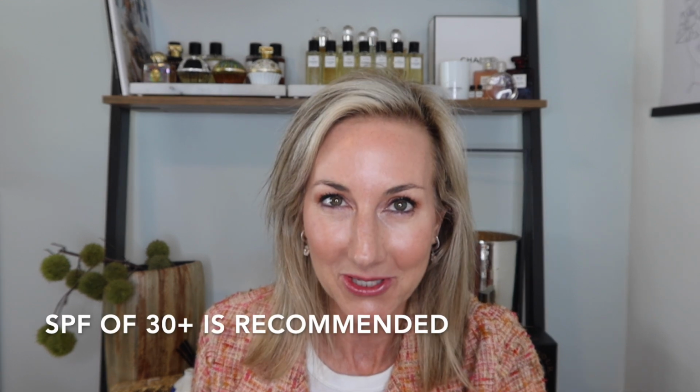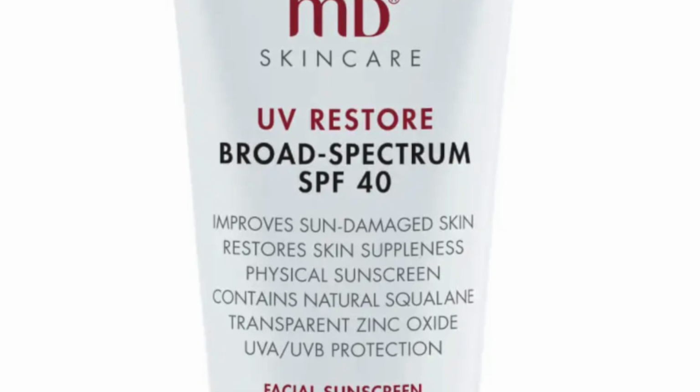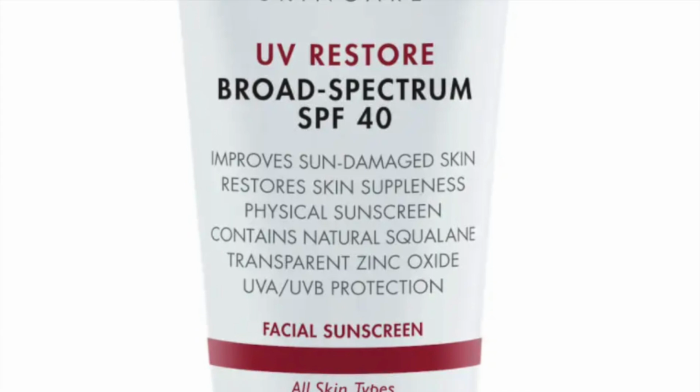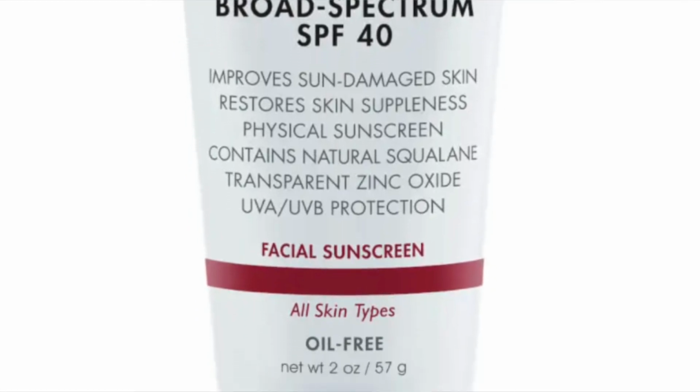I personally find that my skin tends to like physical sunscreens better, but I can do a mix of both as well. The key is to just find a sunscreen that you enjoy using, that you will use on a daily basis, and one that has at least an SPF of 30 in it. So the reason I like the UV Restore Broad Spectrum SPF 40 is that it is 100% physical sunscreen that improves sun-damaged skin.